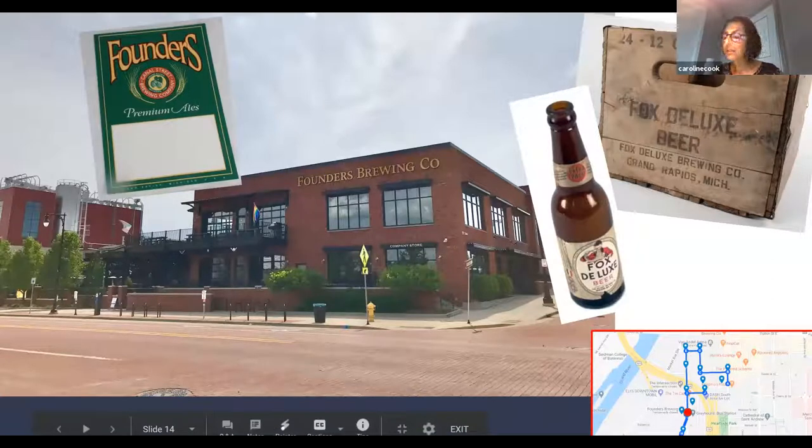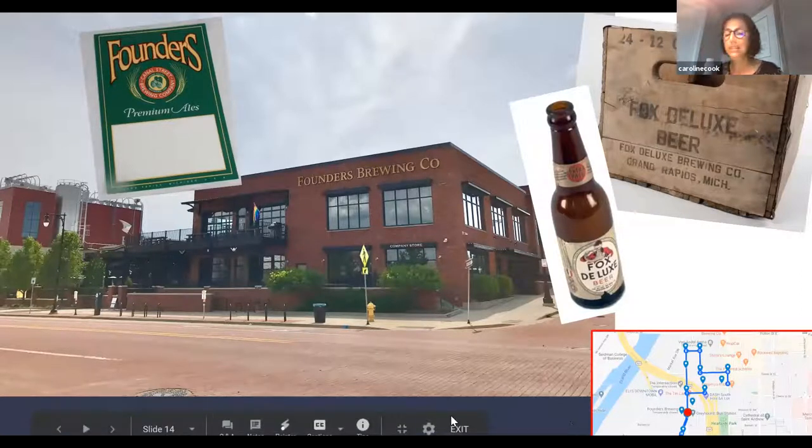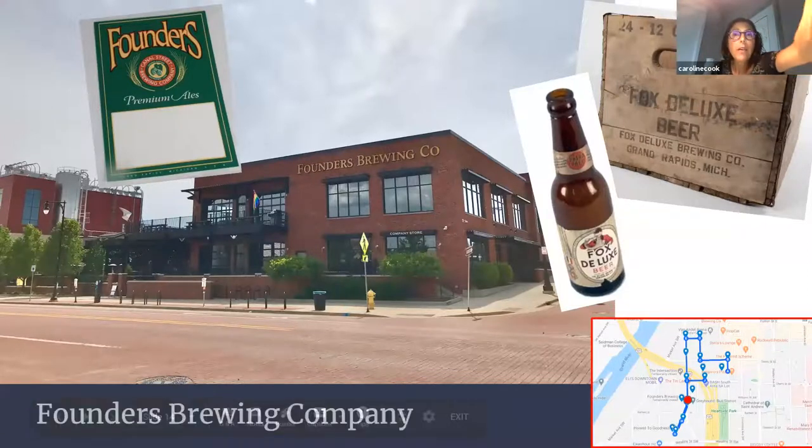Well, it was called Canal Street Brewing Company because Monroe, as we know it today, was once called Canal Street, and that was until 1912. And that was because Canal Street ran parallel to the canals on the river, the Grand River. So today, Founders LLC name is still Canal Street Brewery, a neat homage to our past.